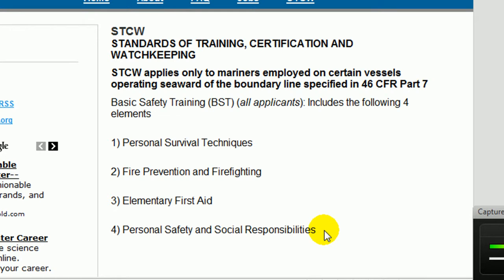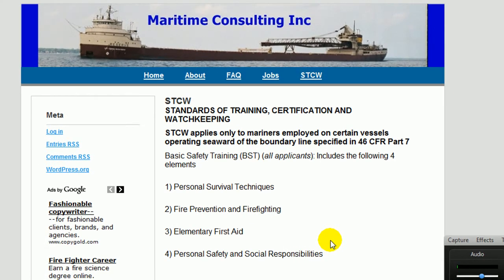Once you take those 4 classes, you are qualified under STCW to sail on ocean-going vessels. Now, if you sail on a towing vessel on the Mississippi River pushing barges, you don't need it. If you're on one of these ore freighters up in the Great Lakes, you do not need it. It is only for deep sea sailing, deep sea as they call it.